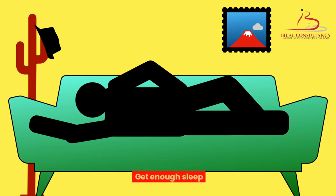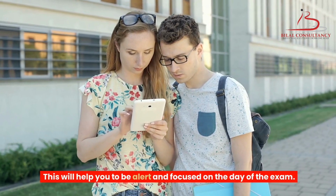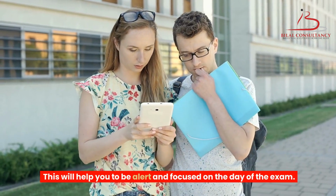Get enough sleep. Make sure you are getting enough sleep before the exam. This will help you to be alert and focused on the day of the exam.